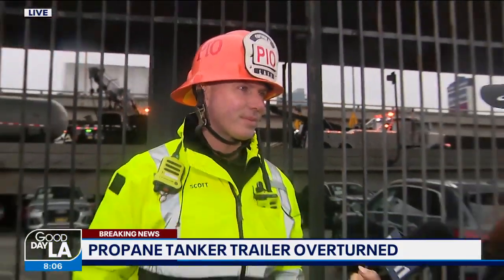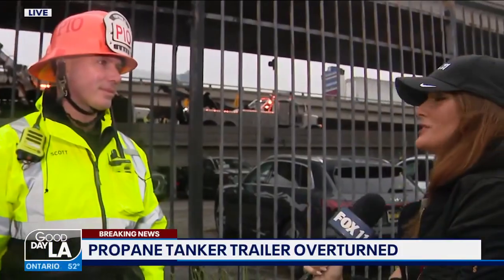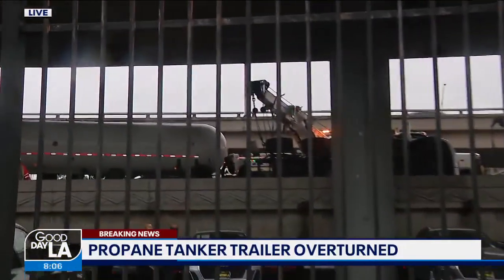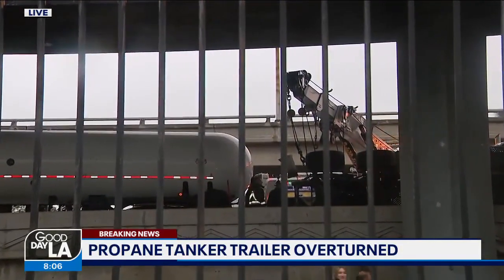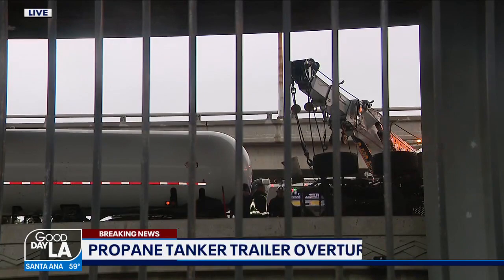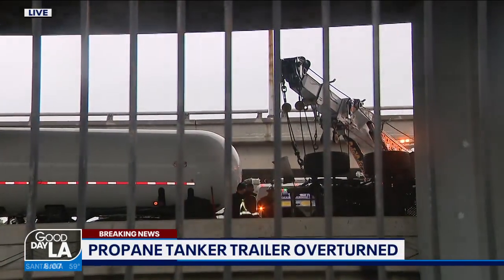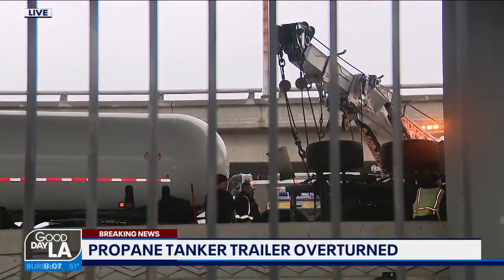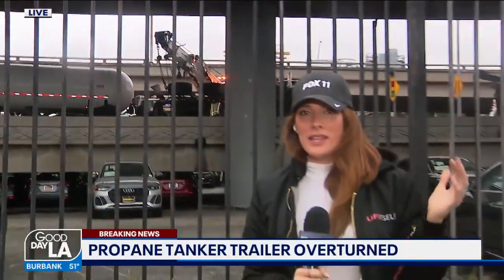All right. Captain Scott with the Los Angeles Fire Department, thank you so much. We're going to give you guys one last look at this tanker as they try to effort. It's a huge effort underway. We're going to stay on top of this. It could be closed down, the freeway that is, for a couple more hours. So we're just going to have to monitor the situation for you. But the good news is that there were no injuries and the driver of that tanker is okay.